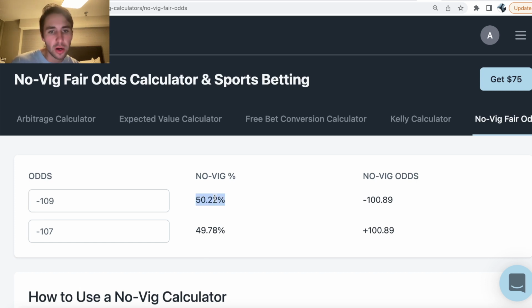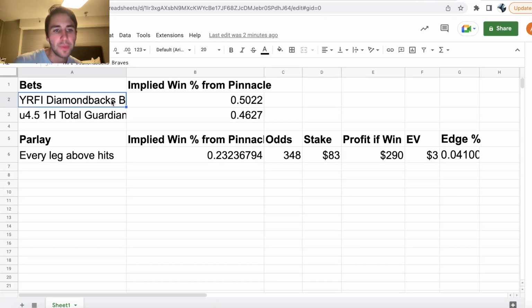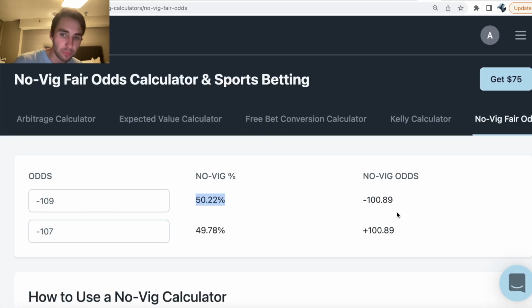Again, the way every sportsbook works is they do the opposite, right? They're taking all these bets, millions of dollars in bets on Pinnacle for these games, and they're pricing things and determining win probabilities for bets based on all the action happening in the market. So Pinnacle's current betting model is assuming or pricing that yes run first inning is 50.22% to hit in the Braves Diamondbacks game, right? 50.22% to hit. And then they back out the fair odds, which is minus 101 with no juice, and then they juice their markets, right? So they're pricing the fair price on the over yes run first inning at minus 101, then they juice their market to minus 109, right?